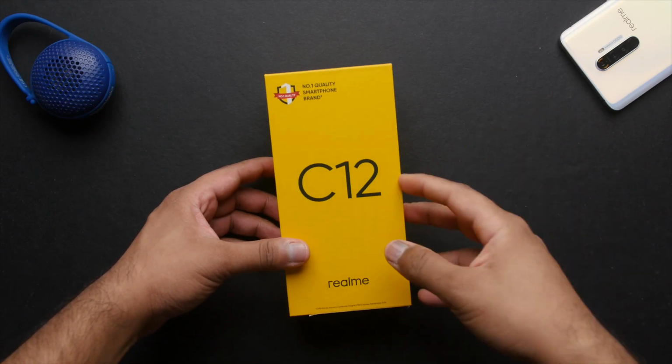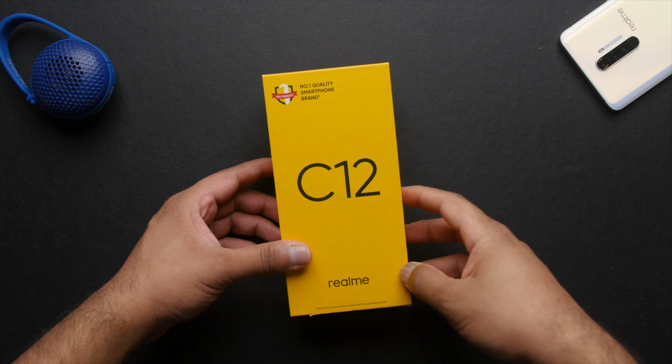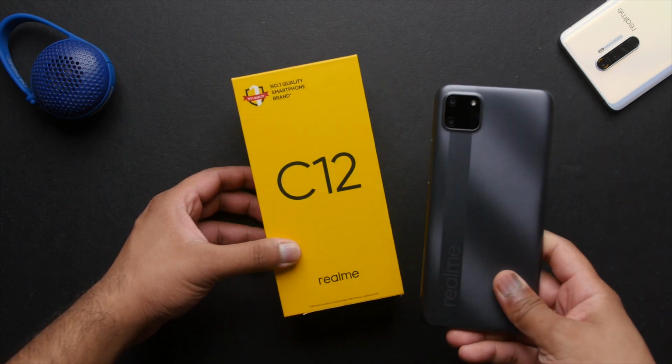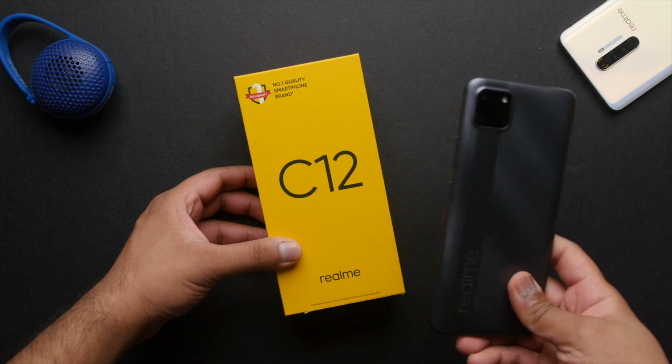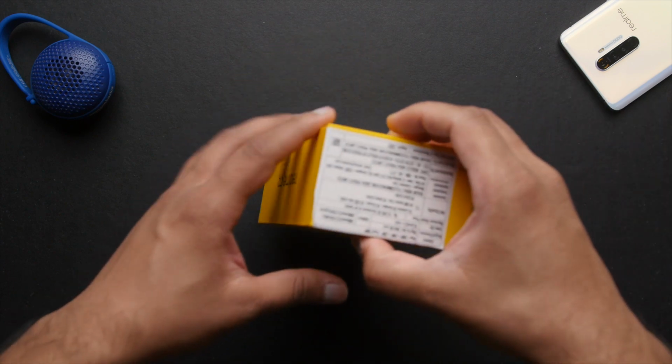Hey guys, this is Saurav from AllAboutTechnologies, and in this video let's unbox and take a look at the Realme C12. Now this device is more or less similar to the C11, but there are quite a few upgrades here which we will see. But before that, let's take a look at the price on the box.